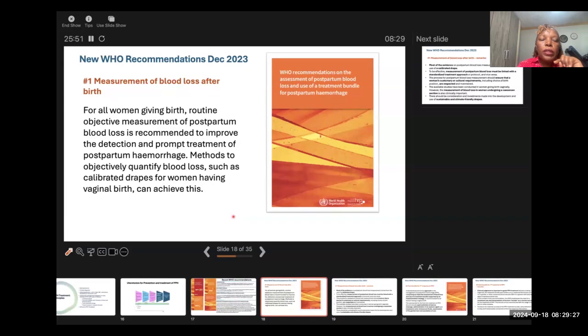So in the measurement of blood loss after birth, for all women giving birth, routine objective measurement of postpartum blood loss is recommended to improve detection and prompt treatment of postpartum hemorrhage. And methods to objectively quantify blood loss, such as, one, calibrated drapes for women having vaginal birth, can achieve this. So in most settings where there was the E-MOTIVE trial, they were able to use calibrated drapes in order to prevent PPH.